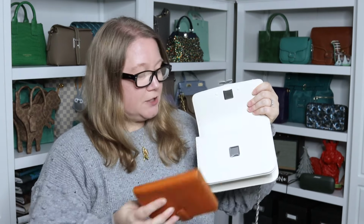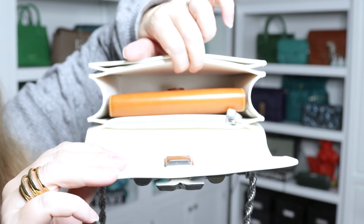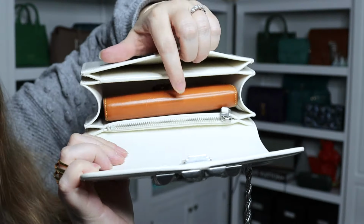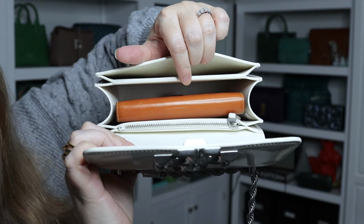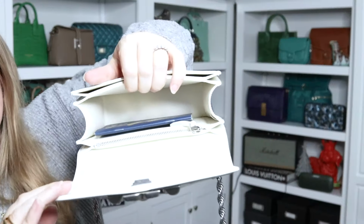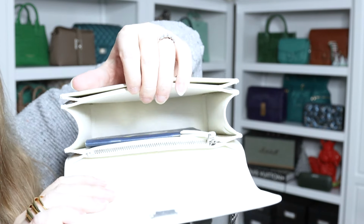Here's a Louis Vuitton Agenda PM. Looks like it'll fit, and I think it will. It does, but it takes up about half, if not more, of that main compartment there. So that, if you know the size of an Agenda PM, gives you a really good idea of how small the interior of this bag is. Here's a passport. Most of us know how big a passport is, so there you go. That gives you an idea of the interior as well.